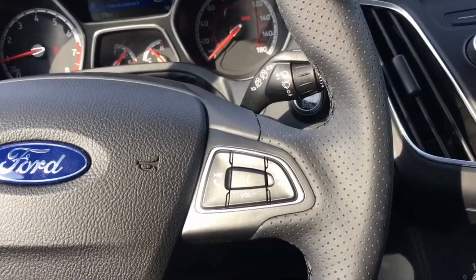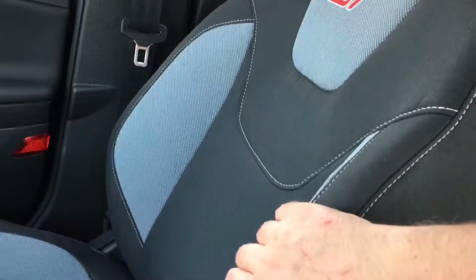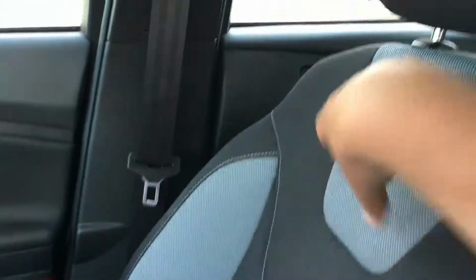Now also what that's going to add in is full leather Recaro seats, because in the ST2 package with the Recaros, the partial leather is going to be around the outside areas, whereas the inside's still going to have cloth on it.